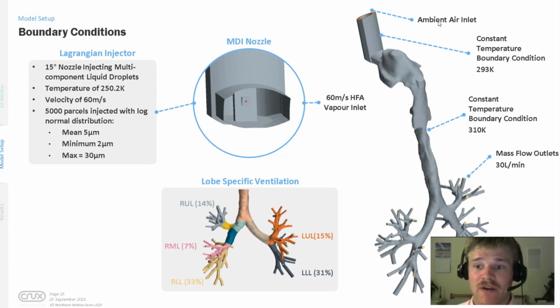And we're just pulling air in from ambient atmosphere at the top of the inhaler canister. And one thing we're not modeling here is atmospheric humidity. So we're only modeling the evaporation and condensation of the propellant.